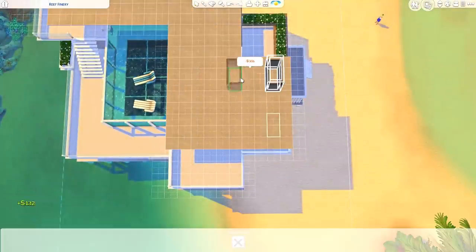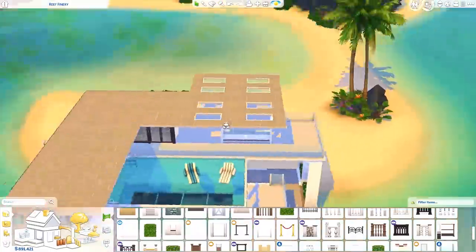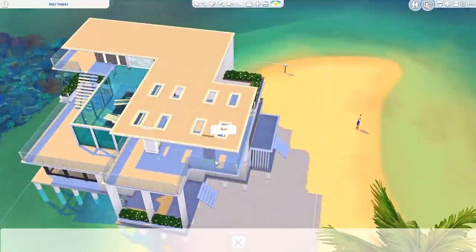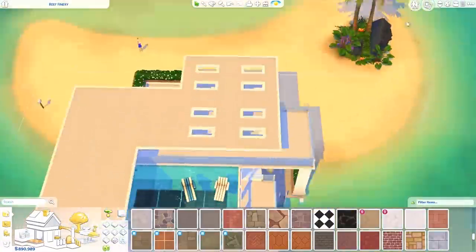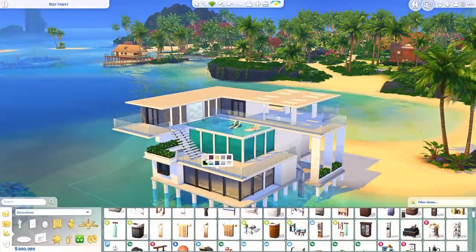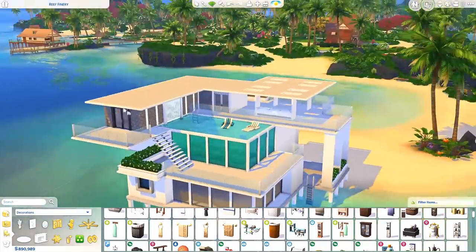So I decided to cut out the entire fourth floor, basically. But I like how it turned out. It's a little bit weird, I'll admit to that. There's a lot going on with the shape of this house, but I had so much fun with it, and I did make a lot of modifications in the color scheme of the house as well.